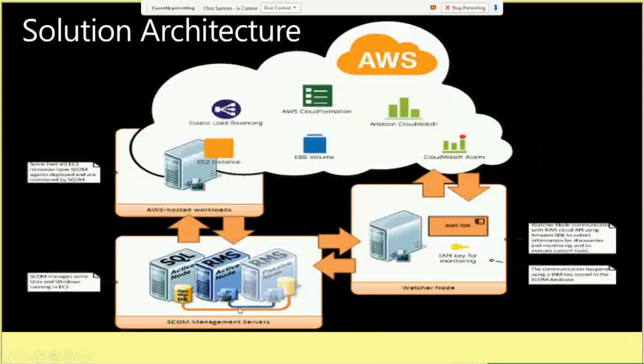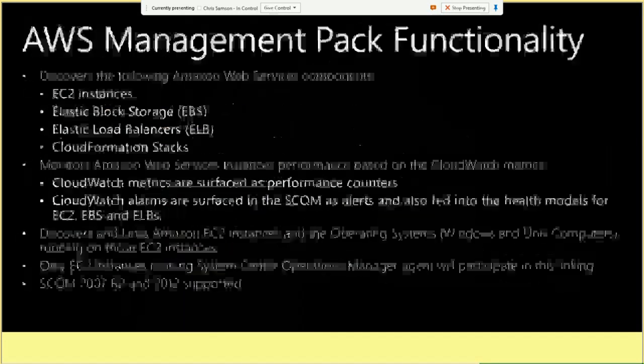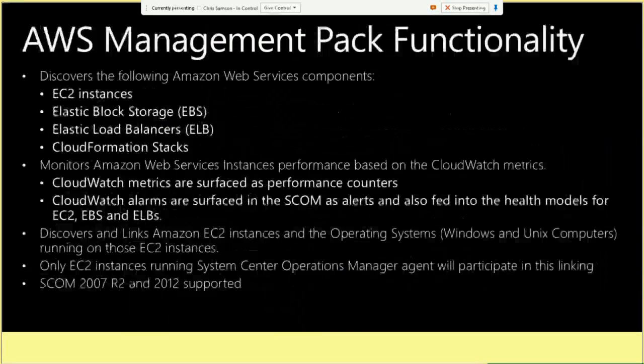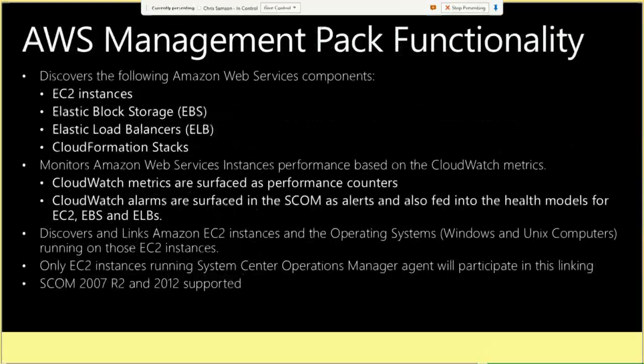We advance to the next slide. Thank you. So the problem was that it needed to manage the instances. It needed to, let's go back. We are jumping ahead a little bit too far. Go back to, okay, perfect.